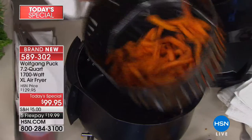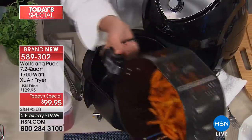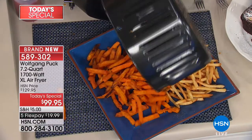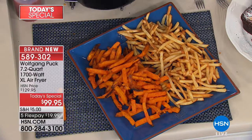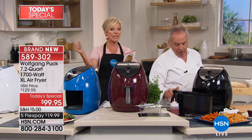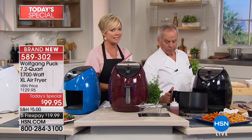Can you hear it? Crispy, yeah. Crispy sweet potato, and that was a couple of minutes. We didn't have to tend to it. The other thing is, aside from the calorie intake that you're not having to deal with anymore, grease and oil, I mean, frying is dangerous. It never made me comfortable. I love the idea that this is just air circulating, creating that crispiness and that juiciness on the inside.